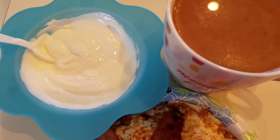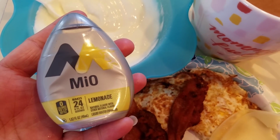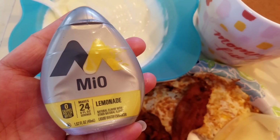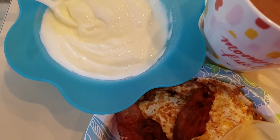And this is the sweetener that I use in my yogurt. I just use the water enhancer, and you can get this at Walmart.